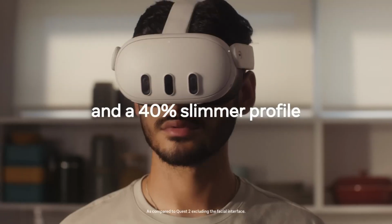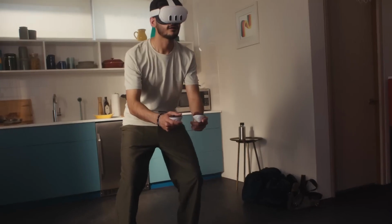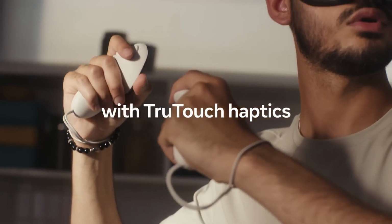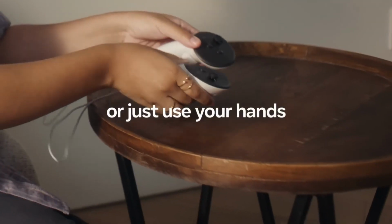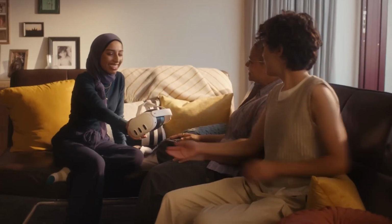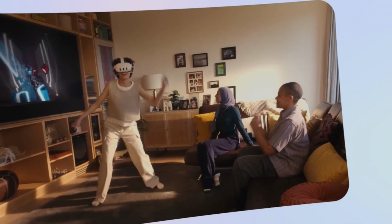And while the full-color pass-through, thanks to the 2 RGB cameras and depth projector, is impressive, for a headset billed as a mixed reality headset, there isn't a lot to try out in mixed reality yet. Despite these shortcomings though, the Quest 3 is still a top choice.